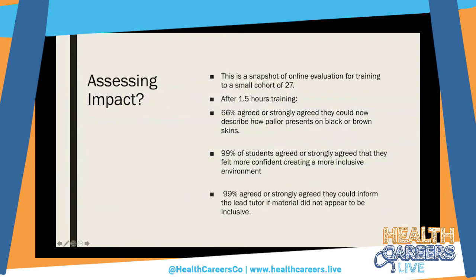One method which I think is so important to all of this work, because all of this work almost means nothing if we cannot assess the impact. So a way that we assess the impact, we carried out a training program at my university for this work. Prior to the training program starting, 71% of students disagreed that they could identify pallor in black and brown skin. And pallor, to simplify it down, is just going pale. And this can be indicative of things such as a lack of oxygen.